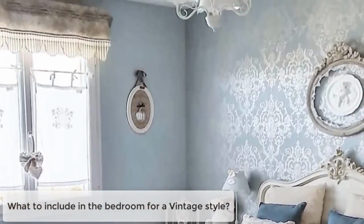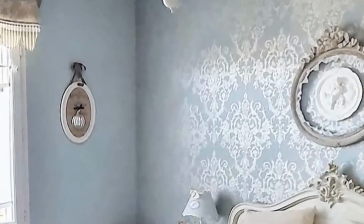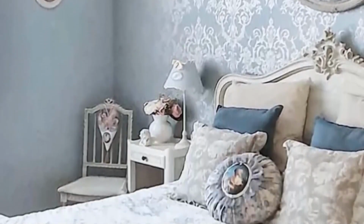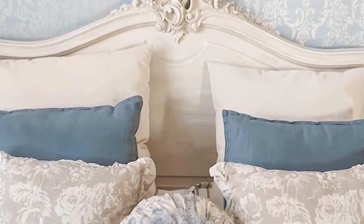What to include in the bedroom for a vintage style. This may involve using flea market finds or traditional wallpaper mounting, and much more. The goal should be to embrace the things of the past and enjoy them as they are.